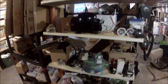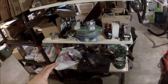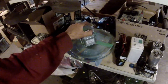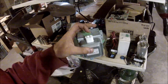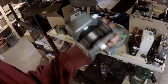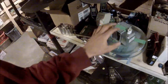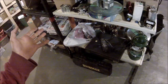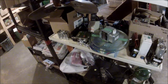So this shelving unit right here is just for stuff that I've brought down from outside, and I need to go through and test it. What I do is make sure it has continuity, and as long as it looks like a nice clean unit, like this magnetron from a microwave, I'll list that. But yeah, you check for continuity on those types of things. Mostly everything has been tested, or I'm about to go through it in a little more detail.